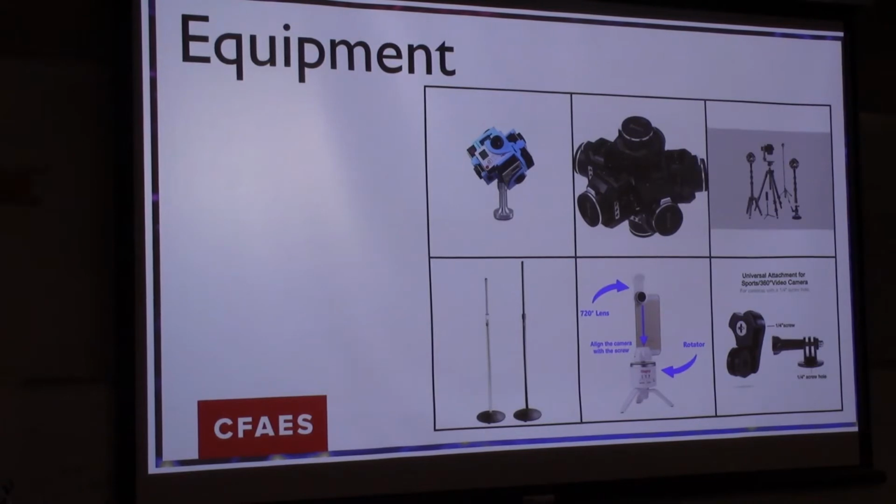And if you notice, there's an SLR camera in the middle, and you'll see there's a little L frame. So we show them there are different types of attachments and adapters to work with your camera and tripod to help take those photos.